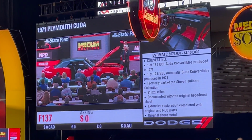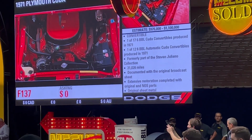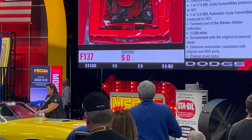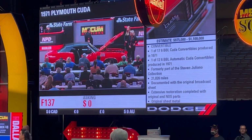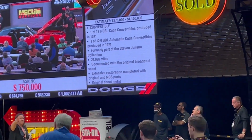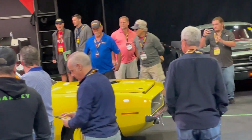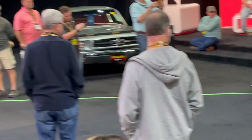Cuda Convertible. I'm getting $1 million. Upon here, 500,000. 500,000. And now 5 here. 600,000. 700,000. 800,000. 800,000. That's the no sale leaving.